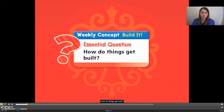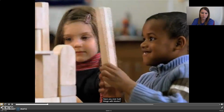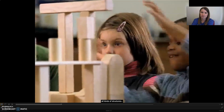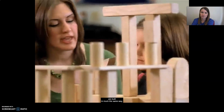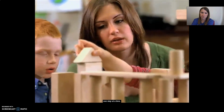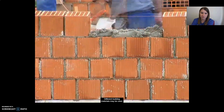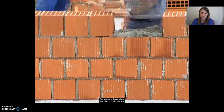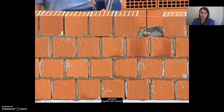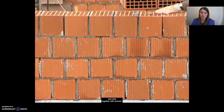Build it. How do things get built? Have you ever built things with blocks? Bridges, skyscrapers, homes, all kinds of structures are built in much the same way, one step at a time. Different building materials may be used. For example, these bricks are placed neatly in rows and held together with cement.